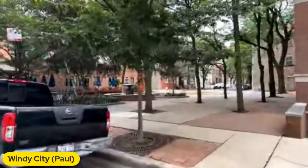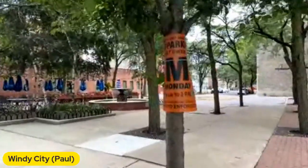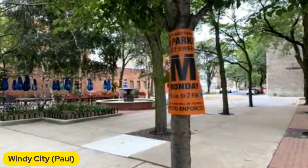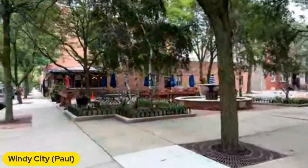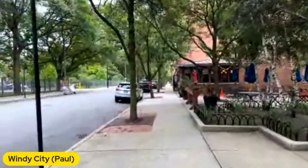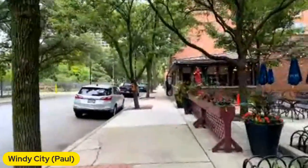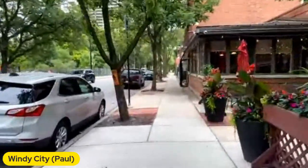So this is something common to Chicago, right? The way that they do street cleaning is that this sign will go up, with the M standing for Monday. The M is very large, so you can see it from far away. And it's streets and sanitation. What they're telling you is you can't park on this street on this next Monday from 9 until 12, and then our street cleaners will come through. If you do leave your car there, it will likely get towed.